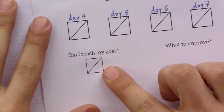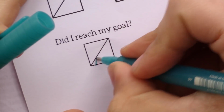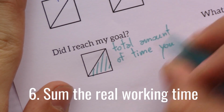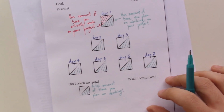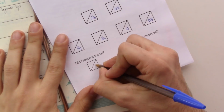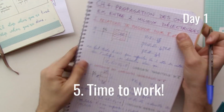Once I'm done with that, I'm going down to the extra box and I'm gonna put in the lower half the total amount of time that I plan on working. So generally speaking, as you can see here, all of the lower halves are what you plan for. In my case, as you can see here, I plan on working 7 hours on my project. Now it's finally time to start working on my focus point.